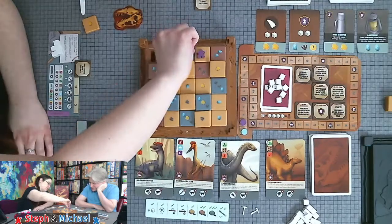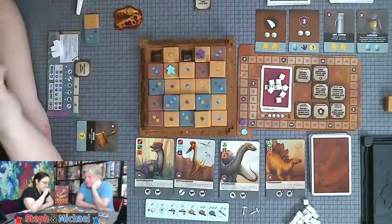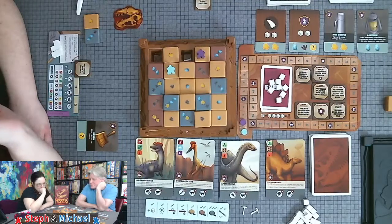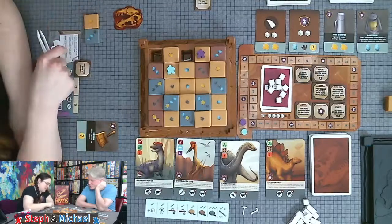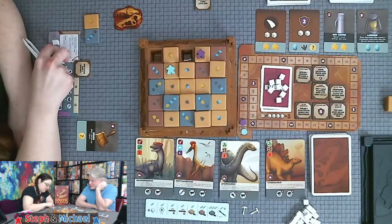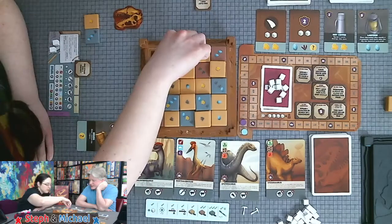One, 2, 3, 4. No, 2, 3. Go, tile. Is there anything in there? A bone. What kind of bone? A leg bone. A normal dog bone. I'll take the bone. It costs what? Three plaster? Three plaster. All right. I'll take a leg. Taking a leg, if I can.